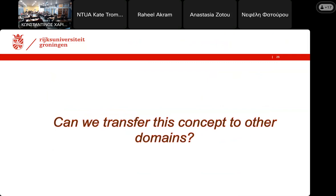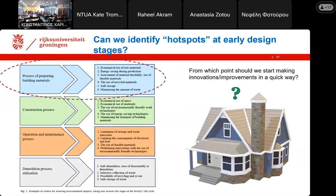And let's see how we can apply and connect this concept in other domains, and in the domain of building materials and constructions, and this is the concept of the particular workshop. Let's assume that the term early stage in the domain of building materials refers to the preparation and the production of building materials. So let's focus and specify our analysis on this level.